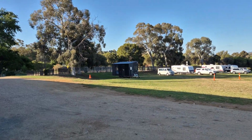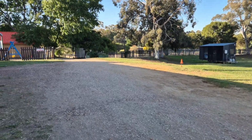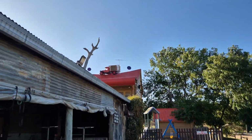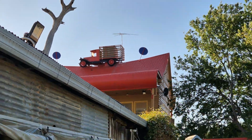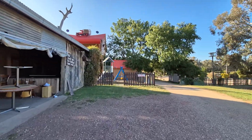There's a tiny home over there, so I'm not sure if you can hire that or that belongs to them. It's the top of the Ettamogah. I'm probably saying the word wrong all the time, so bear with me. Ain't gonna get any better.